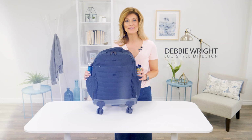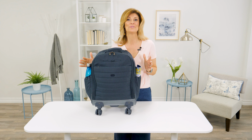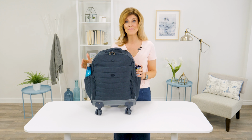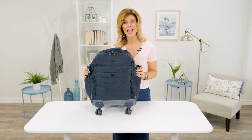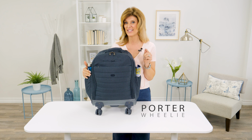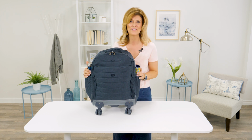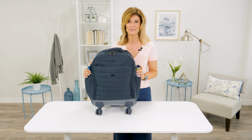Hey everyone, I'm Debbie Wright and I'm Style Director here at Lug, and I am so super excited to show you how I pack for a weekend getaway or even when I'm traveling for a few days of work. I love using our Porter Wheelie, and I've even gotten 4 to 5 days in this little guy, so I can't wait to show you some of my style hacks and how I'm able to do that.